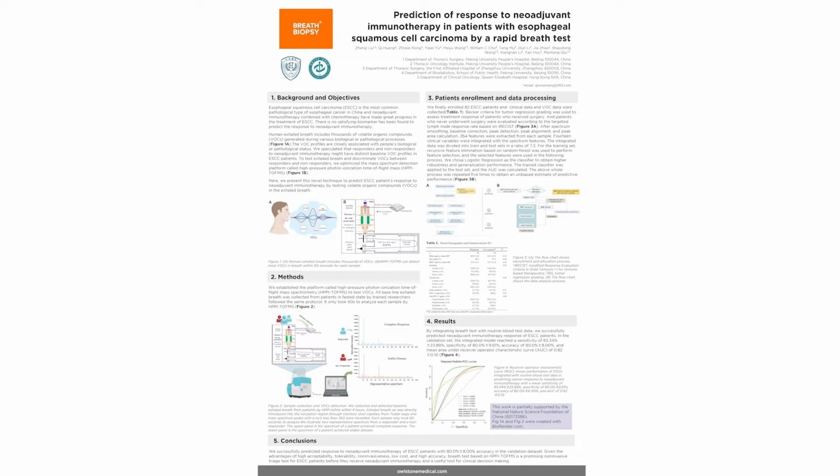By integrating breath test with routine blood test data, the prediction performance improved with mean sensitivity of 83.34% plus or minus 23.89%, specificity of 80% plus or minus 9.61%, accuracy of 80% plus or minus 8%, and AUC of 0.82 plus or minus 0.10.